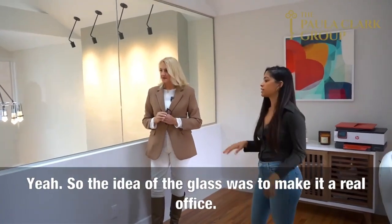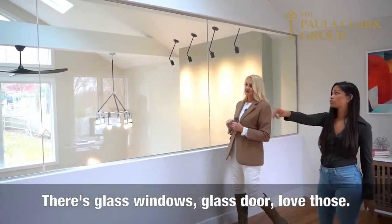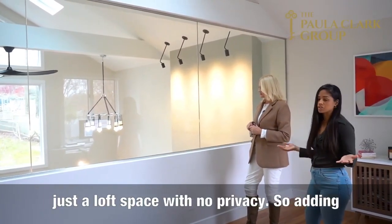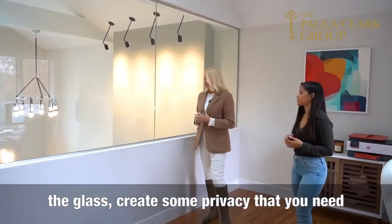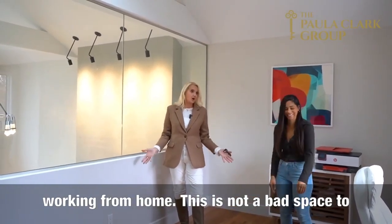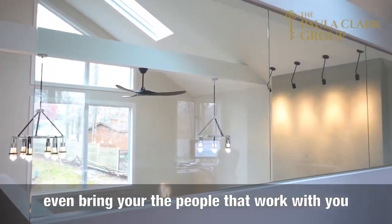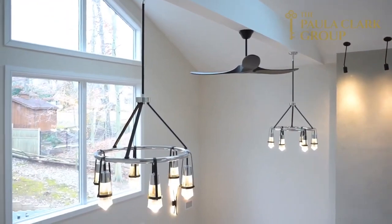Yeah. So the idea of the glass was to make it a real office. Glass windows, glass door. Love those doors. So that you can now really have an office. It was really just a loft space with no privacy. So adding the glass creates that privacy that you need. And now with everybody working from home, this is not a bad space to even bring the people that work with you. Exactly. And you could set up 5-6 desks in here.